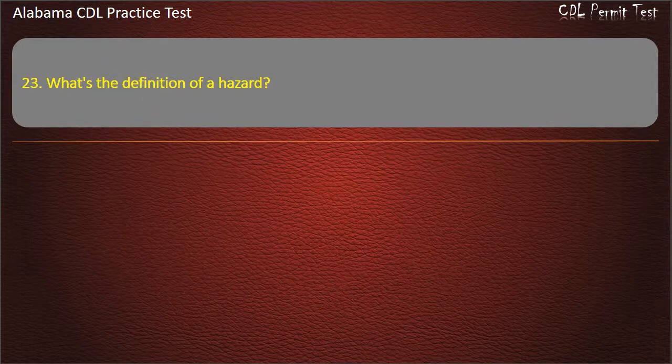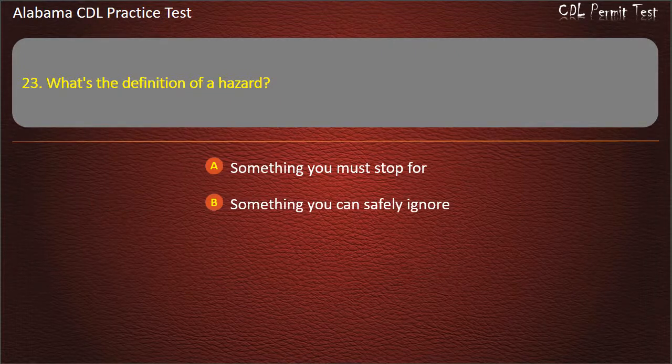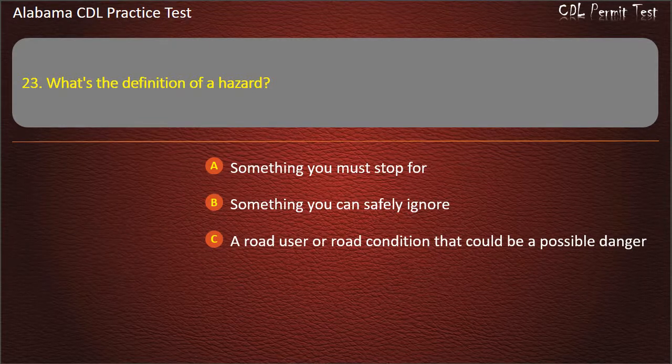Question 23. What's the definition of a hazard? Something you must stop for. Something you can safely ignore. A road user or road condition that could be a possible danger. Something you can easily avoid. Answer. A road user or road condition that could be a possible danger.